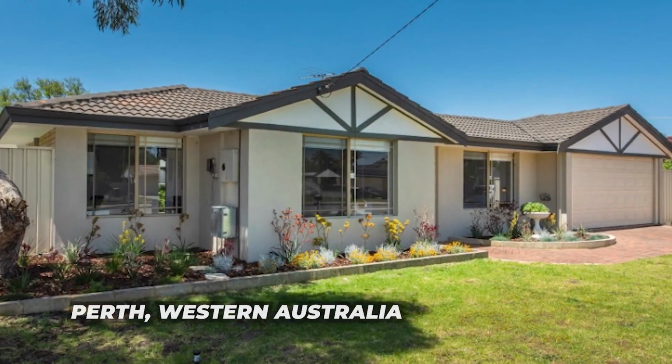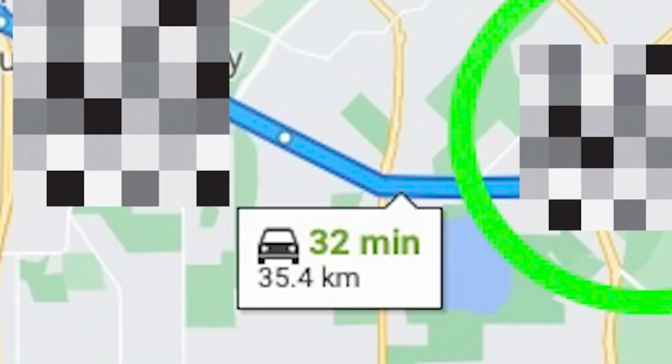Today I'm super excited to show you another amazing property that we recently picked up for one of our buyer's agency clients. This one here is in Perth. In terms of radius to the city, you can drive to the Perth CBD in 32 minutes to be precise via Google Maps, depending on traffic, but let's say it's about a 30 minute drive from the city.